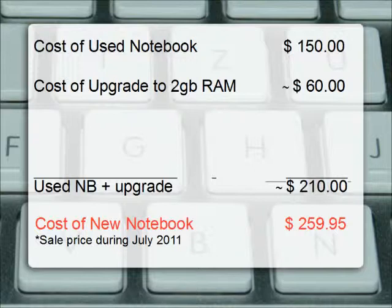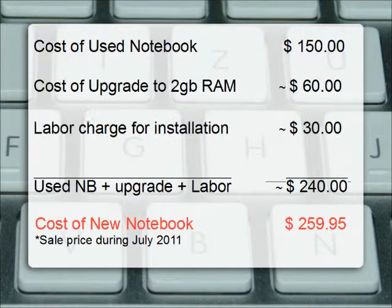Maxing out the RAM will usually require buying a quantity of 2 1 gigabyte modules. Expect to pay around $60 plus tax if this is a do-it-yourself project. If you require professional installation of the memory, you can see that once you pay about $30 in labor for the upgrade, you're within $20 or so of a new notebook, not including the sales tax. Unfortunately, there is no trade-in value for the original memory modules removed from the notebook for the upgrade.